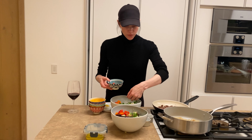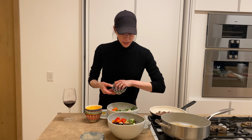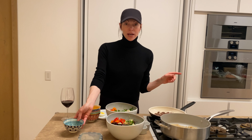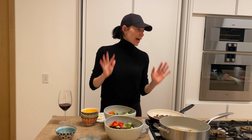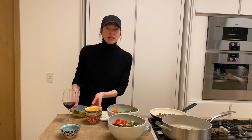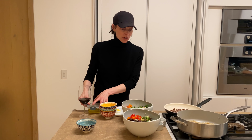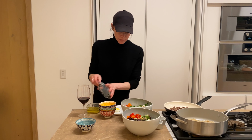So having this food prepped in my fridge and being able to get a homemade meal on the table in no time at the end of the night, I have to start timing these things because it's so quick. Having a homemade meal after a long day when I'm so tired, it's incredible. And having these key components already prepped, game changer.